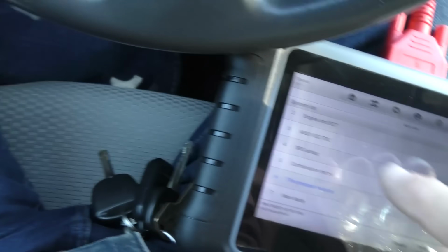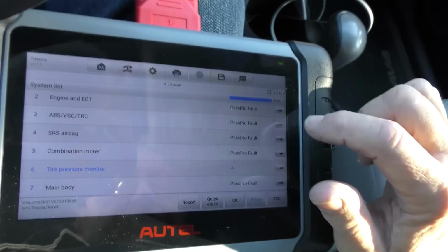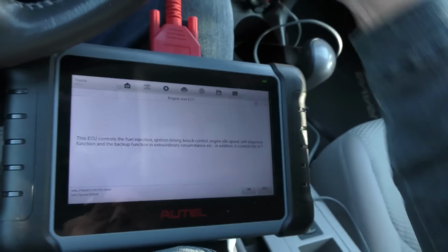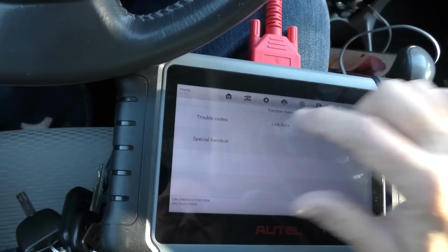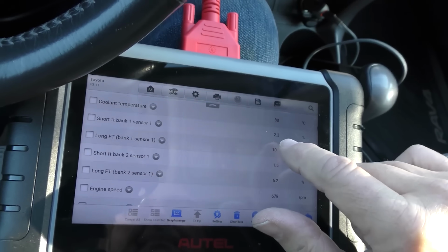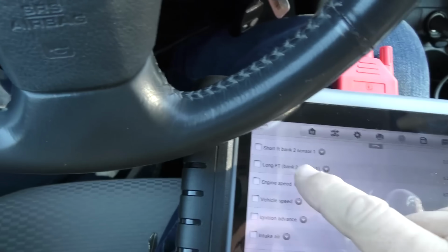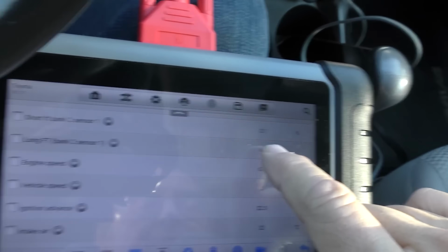Everything's green. So let's check out the engine and ECT system live data. We'll see what kind of shape it's in. So start it up again and we'll wait till it comes up to live data. Here we go. Short-term fuel trim. It's adding 1.5 at idle. That's not bad for a car with that kind of mileage. Short-term fuel trim on bank 1 is 3.1, so they're about the same, 2-3%.